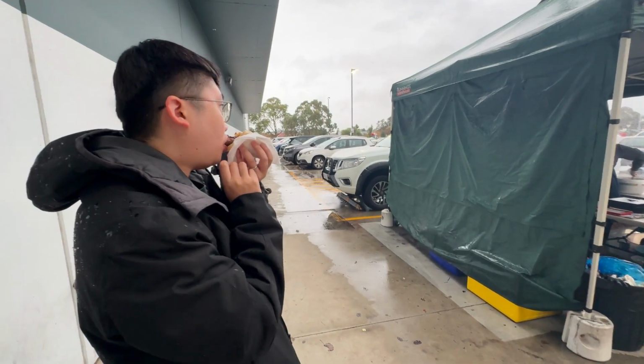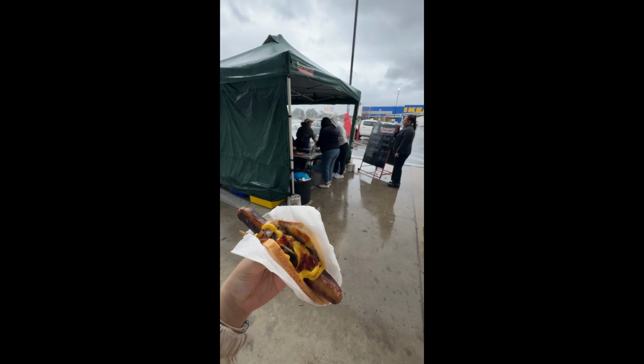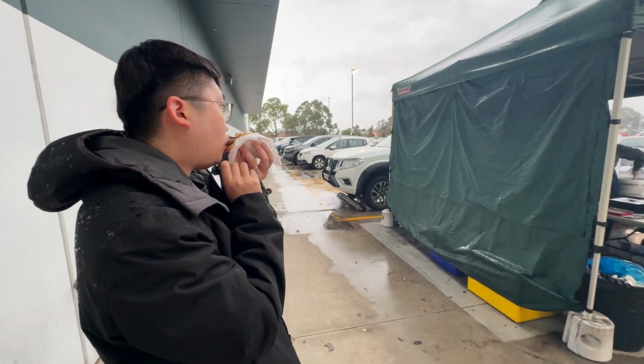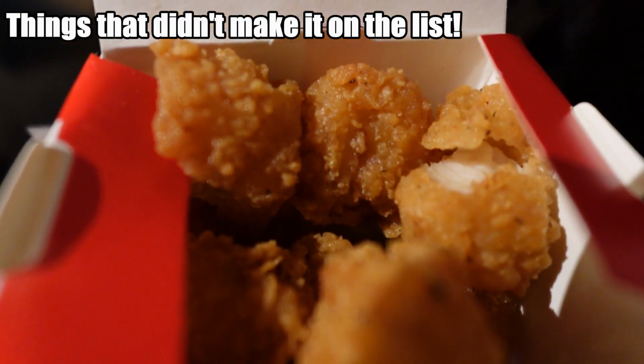So these usually come about when there is somebody who wants to do a fundraiser, and these Bunnings sausages go for about $3.50, and it comes with a sausage with a slice of bread, and you can also pour some tomato sauce. Pretty much self-service on the sauces. I love the Bunnings sausages and have not had it for quite a number of years. And this is it for my road trip.